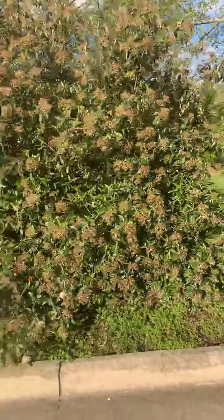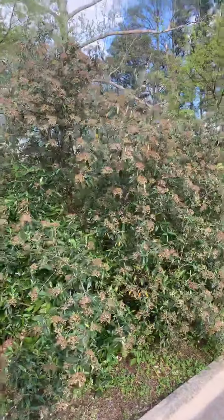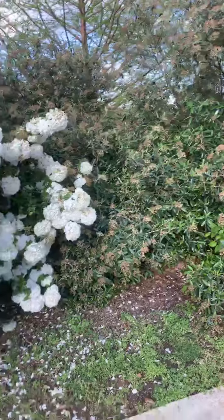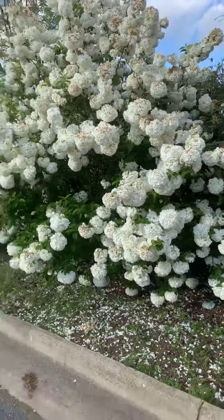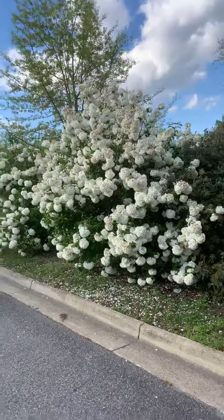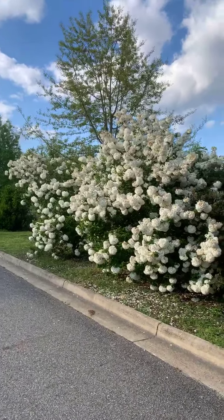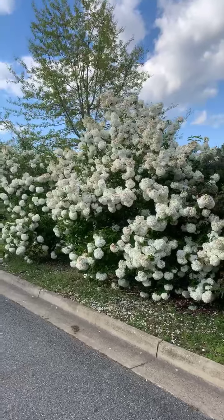And then this one's already done blooming. This one is in my landscape also. It's another hybrid called the Prague viburnum. So it's already done. And then this one is always the showstopper. This is the Chinese snowball bush. Sometimes this is the one that most often gets confused with a hydrangea.